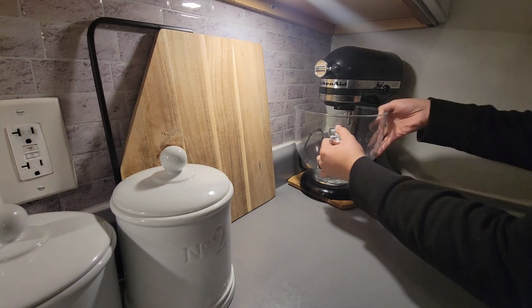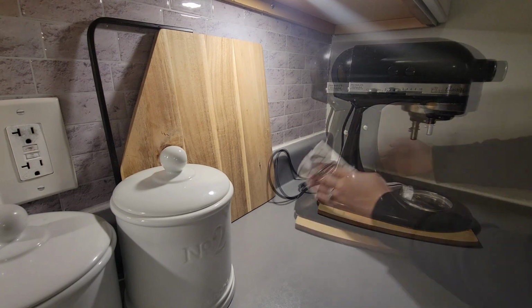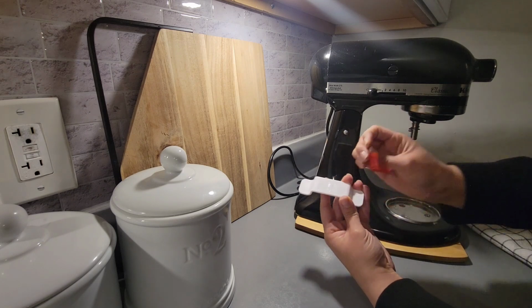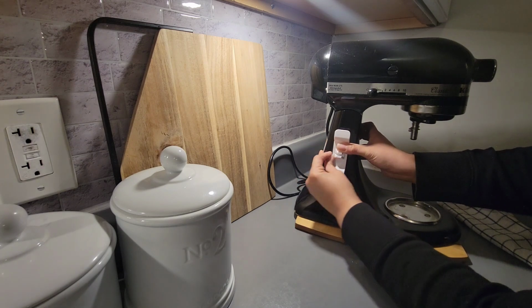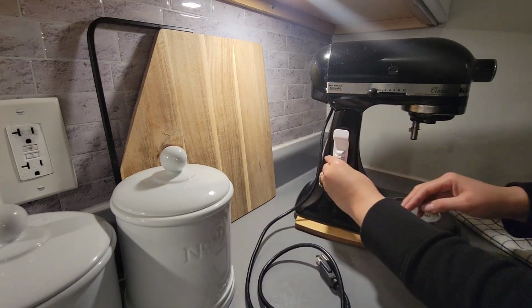So I was really excited about this one. And as I was doing this, I was like, man, I should have gotten a pack of the black ones because my KitchenAid is black. Well, you know what? It's not going to matter anyway because I think I'm just going to toss these. I did leave this one on here for now, but I think I'm going to eat my words on this one and say maybe the Amazon ones are worth it even for the price, because it popped off when I tried to do it this way.